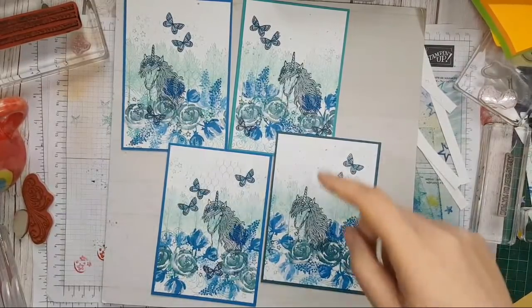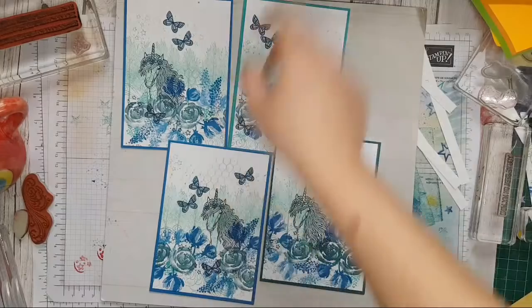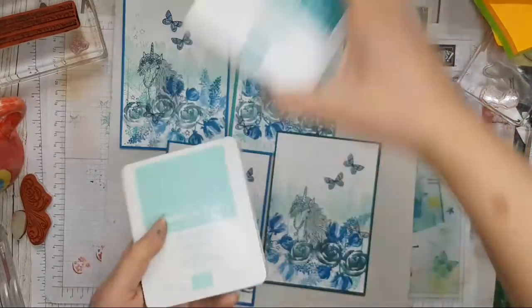What colour is that wire stamp? This one, it was Coastal Cabana. That one.